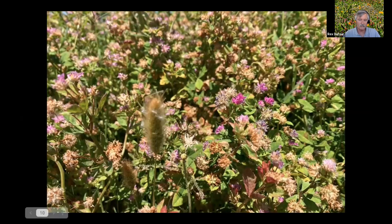That's some Persian clover, straight. And in the foreground, that's a seed head of crimson clover.